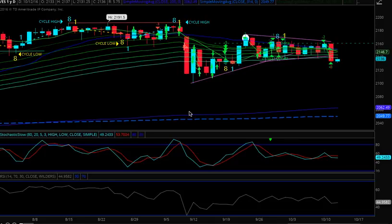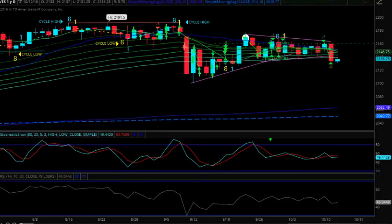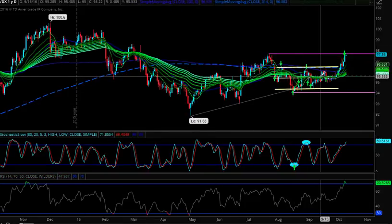Hey guys, I want to do a quick rundown on global macro. We had some pretty good moves there at the end of the day, and I think we have to pay attention here because the market's trying to tell us something. All right, so the dollar started to move first.